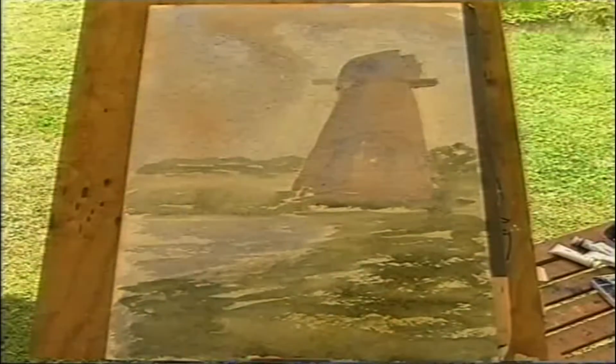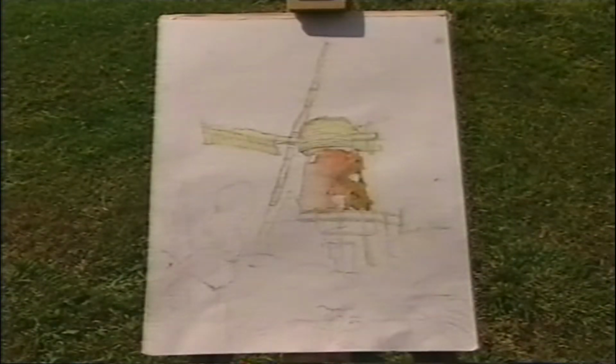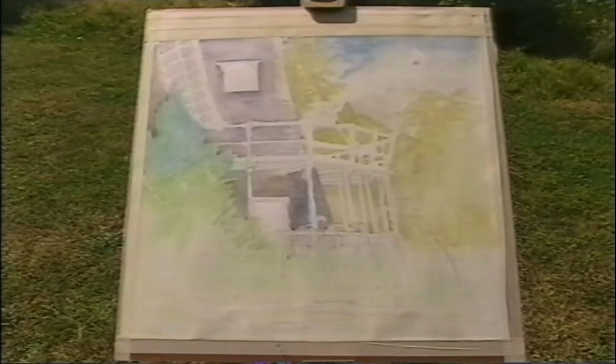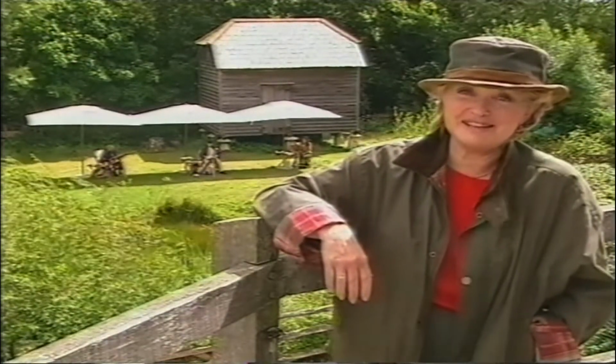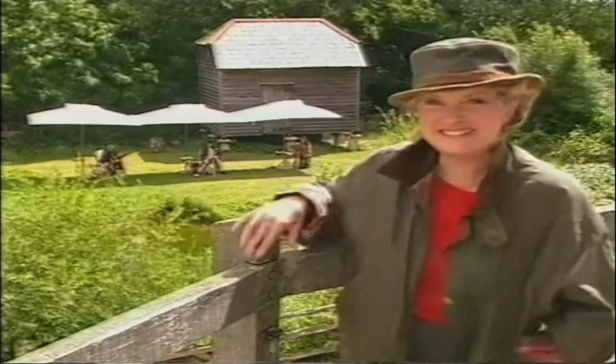You're welcome. Margot has placed her windmill well, but can she get it to stand up straight? Will David stop his sails hitting the platform? And will Jo sustain her precise observation when she adds some shadows? Well, which artist do you think will win? Well, in the words of the famous Bob Dylan song, the answer, my friend, is blowing in the wind. Join us in a few minutes.